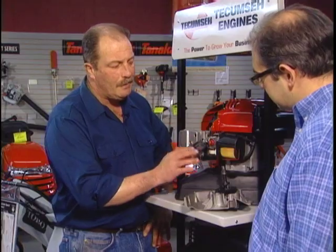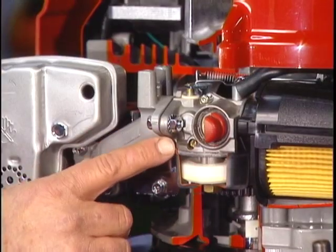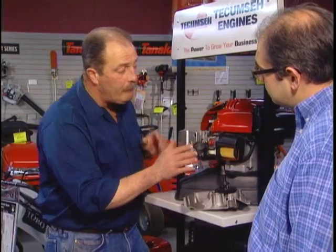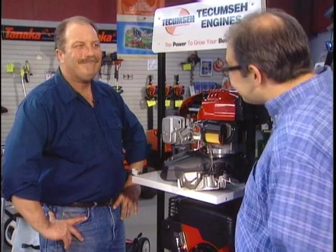Well, usually, but Tecumseh engines come with an AccuPrime carburetor. It delivers a consistent prime every time. And it even fills a reservoir to make sure there's enough fuel available to make the engine start. Okay, now we're all primed and ready to go. Don't you just pull the starter cord and start pulling like crazy?